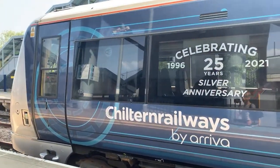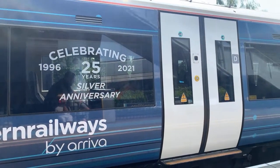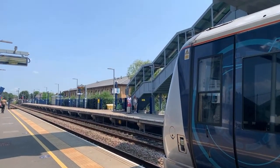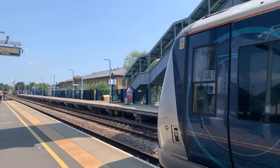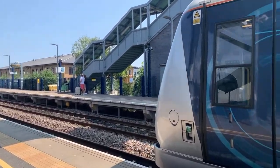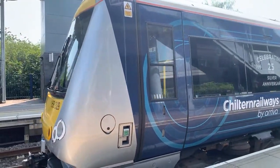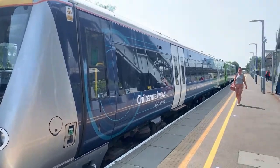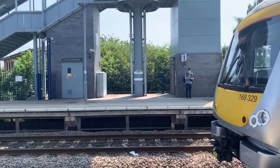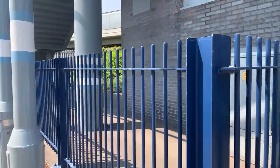This run coincides with the 25th silver anniversary of Chiltern Railways. Today, on the 21st of July 1996, Chiltern Railways was launched as M40 Trains Limited. And obviously you can see what they've evolved into now: 100-mile-an-hour running, London to Birmingham, Oxford, with all the Evergreen projects and things like that.